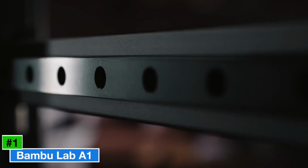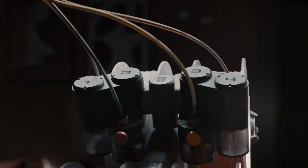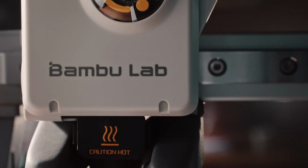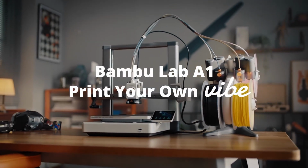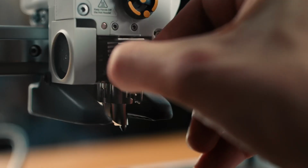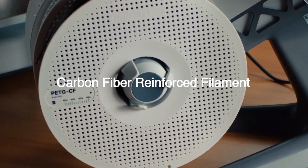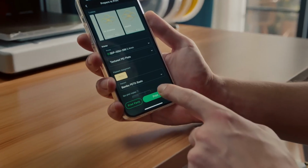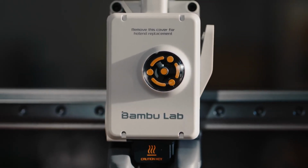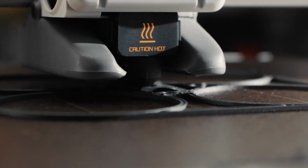Number 1. Bambu Lab A1. The Bambu Lab A1 3D printer is a remarkable addition to the world of additive manufacturing, offering a blend of user-friendly features and advanced capabilities that cater to both beginners and seasoned enthusiasts. One of its standout features is the fully automated calibration system, which meticulously adjusts the Z offset, bed leveling, vibration resonance, and nozzle pressure for every print job, eliminating the tedious manual calibrations that often deter newcomers.